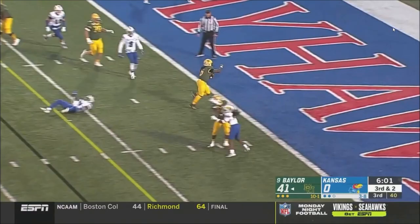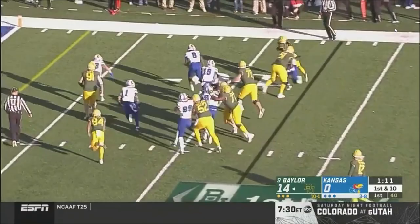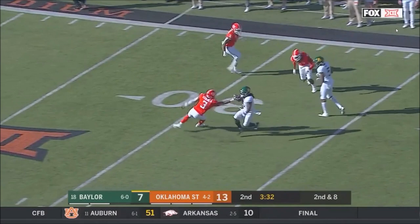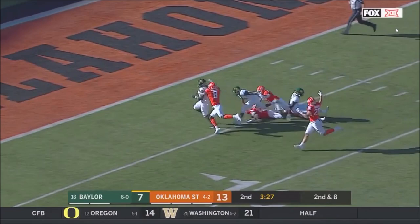This is JaMycal Hasty, the bounce to the outside. Touchdown, Baylor. Third and goal. Brewer, some pressure. Hasty, the catch. JaMycal Hasty, touchdown. He cuts against the grain. JaMycal looking nasty. And Hasty, can he take it? He can. Touchdown. Stand up touchdown.